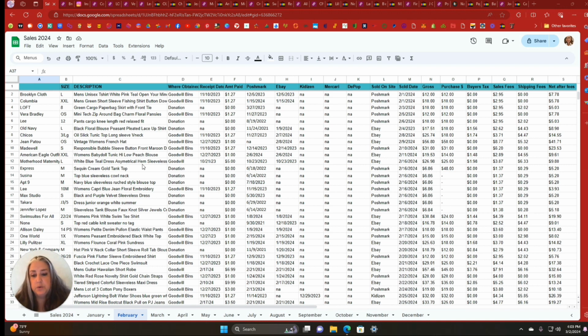I have thought about just doing a Poshmark VA for sending people offers, but at the same time I like to be in control of that. I don't want it to just go to every single thing. Anyways, it's a process and I am getting there. So let's get to it. I'm just going to go through all of these items one at a time.